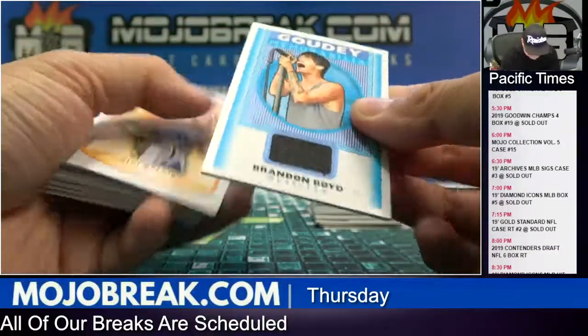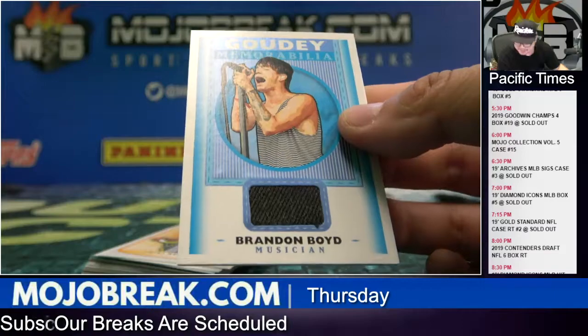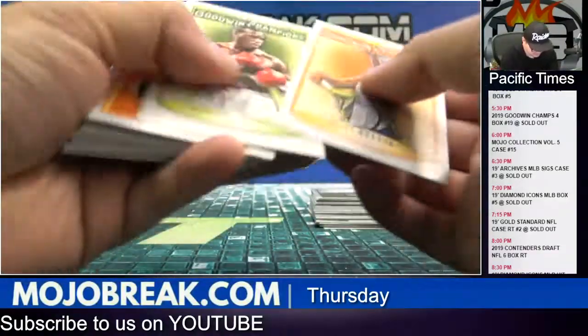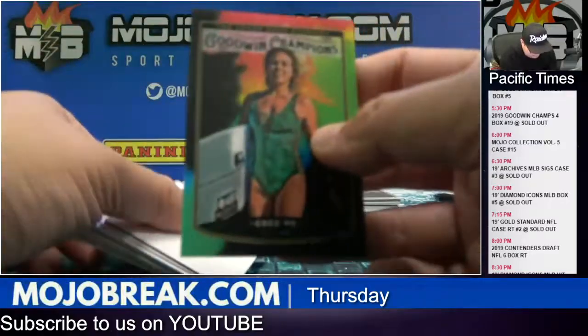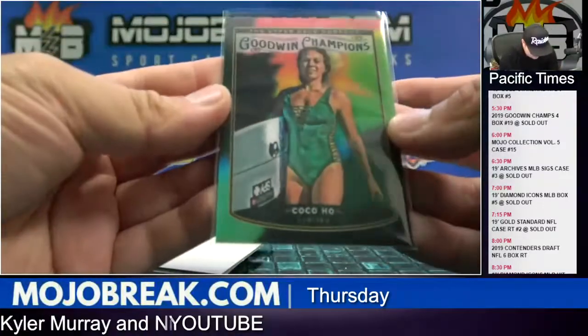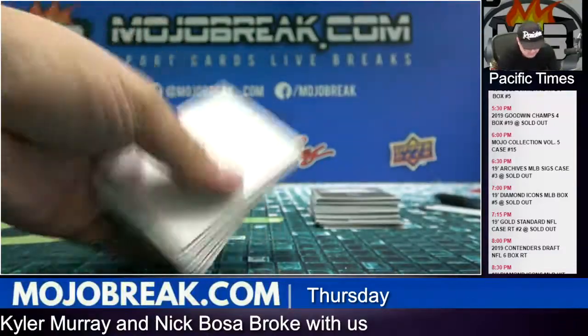Relic of Brandon Boyd for the letter B. Musician Brandon Boyd. B, E, James. And a 3D lenticular of Coco, and she's not one of the ones that has a scratch off on the back. Letter C, 3D lenticular, DRP.